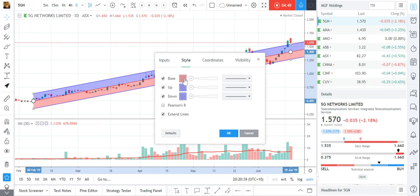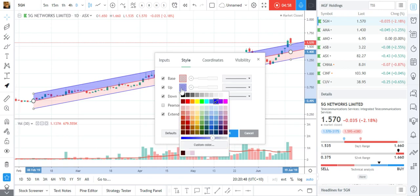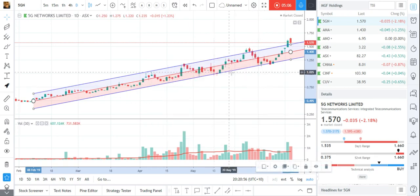I can do things like, because it's probably a little bit dark, it's hiding some of my candles, I can lighten it up a bit. Might make it like that, and I might make this one like this. I'll go okay, and I'll go okay. And so you can see here, or I might even see how it's broken out a few times, like it's sort of gone outside these little tram lines.